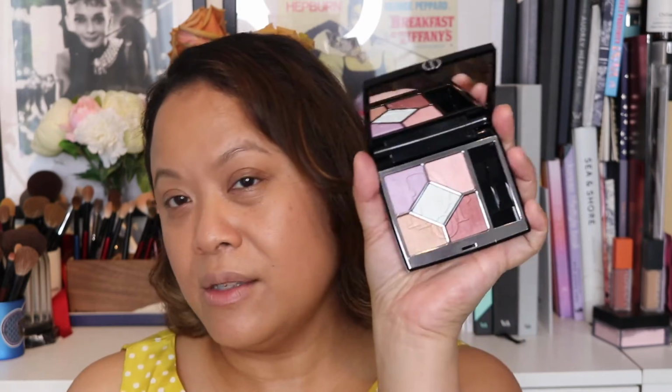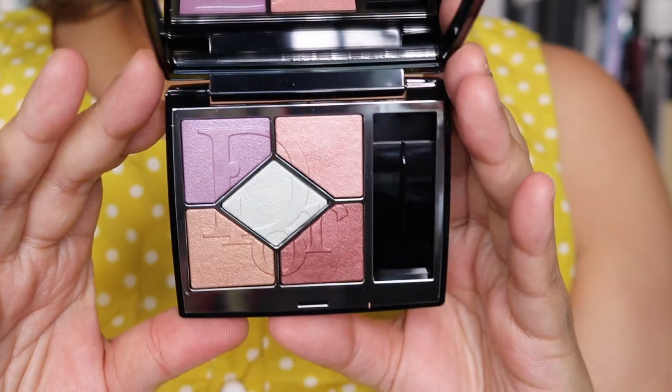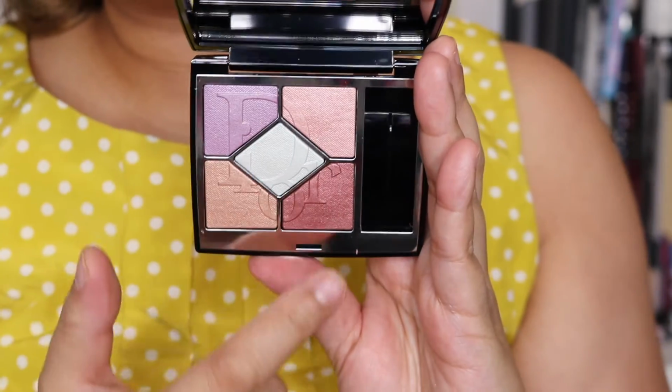It's got the Dior case. You open it up. It has the brushes on the side, which, as we all know, I don't use. I don't know if you use them, but they are useful if you don't have a brush. But this is the first one. So that is the palette, and then you can see Dior written across here.